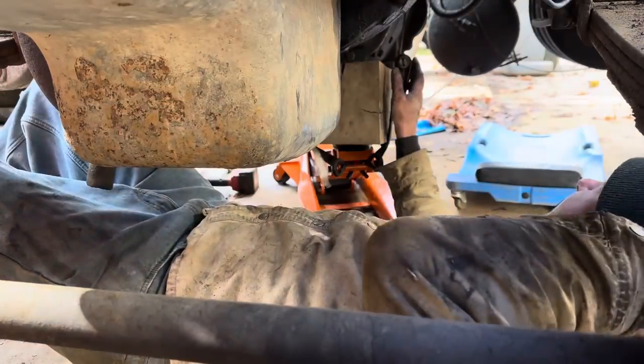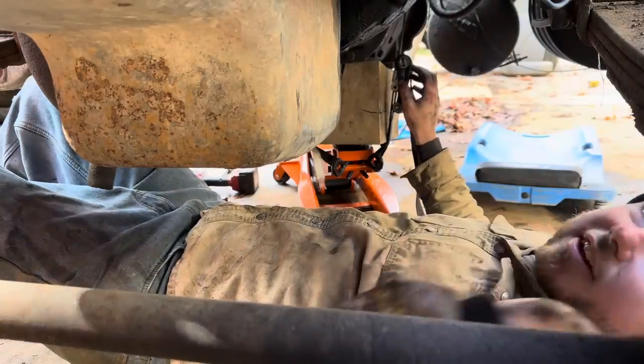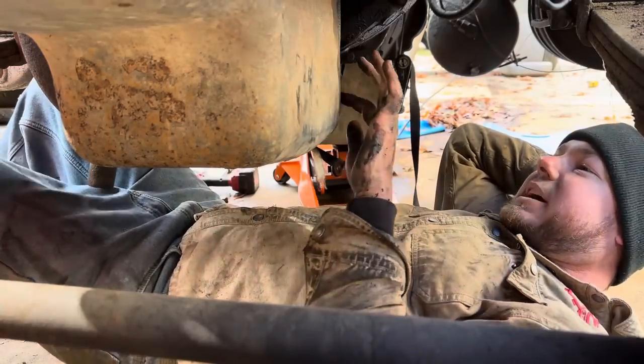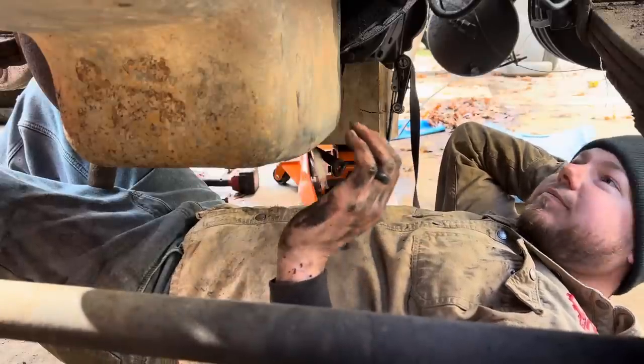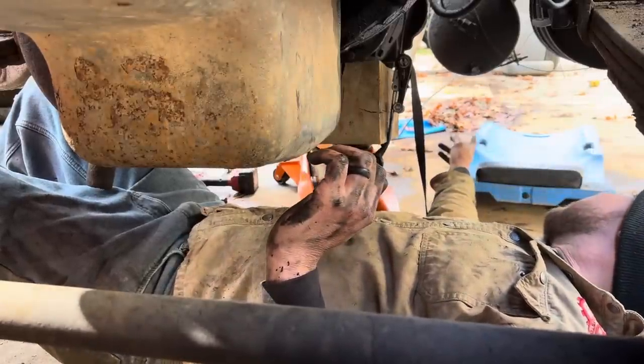So can they see this or should we move it? Let me look. So this is the part of YouTube. Can you all see it? Shake your head. Nod your head. Yes. This is the part of YouTube you guys don't see, trying to position the camera and stuff like that. The only thing they can see is the top of it a little bit, but the oil pan is in the way. You'll move it back here.